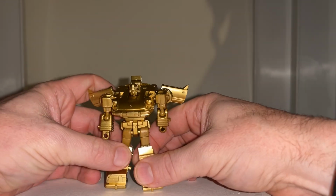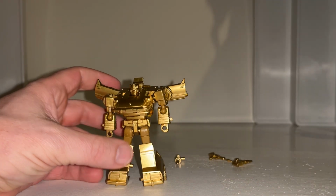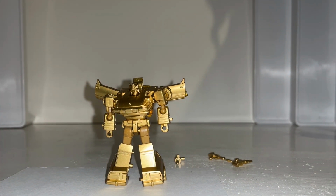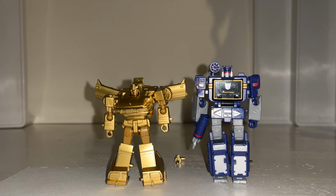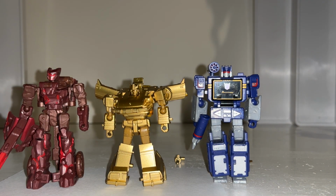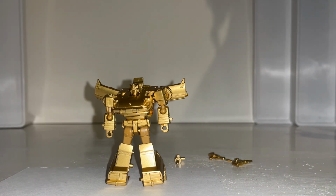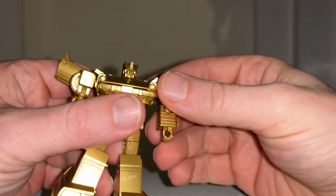So if you are unfamiliar with these particular figures, these are what's known as legend scale figures, and legend scale figures are roughly a little bit smaller than core class figures. So you can see there, they're mainline figures, so that gives you an idea of how big he is compared to them. But these guys are dubbed mini masterpieces, and the reason for that is what you're going to see now. The articulation on these is really impressive, to be honest.